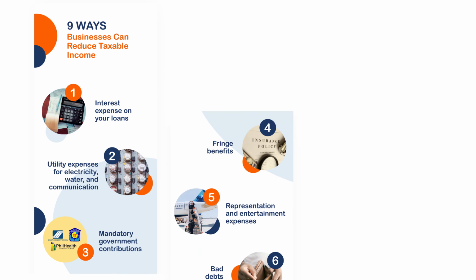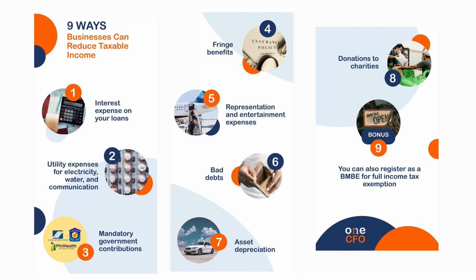So there you have it. We talked about the 9 business strategies that can help lower taxable income. If you capitalize on these strategies, you will pay less tax and save money. You have more cash to support the business operations or buy that much needed equipment or software tool to increase efficiency and revenue. Consult with your bookkeeper to learn how to take advantage of these tips for your business.